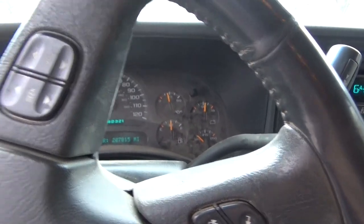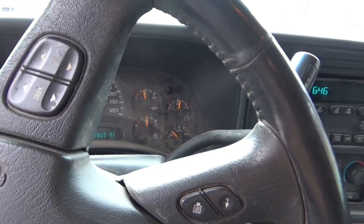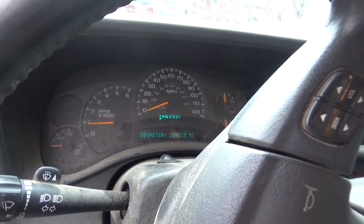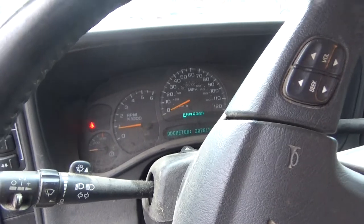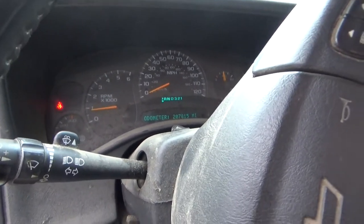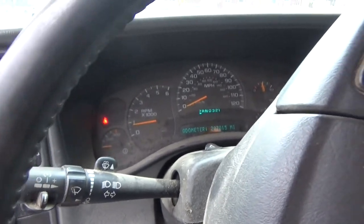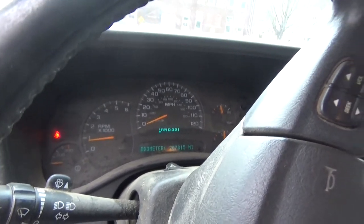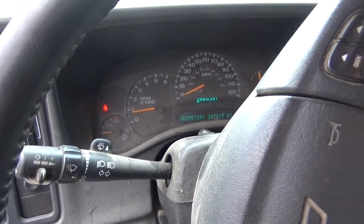Okay, I'm confused. I don't see any issues at all. I can hear an exhaust leak, a manifold leak. Okay, what's with the buzzing noise when I push the brake pedal? Hydraulic brakes? Can't be.